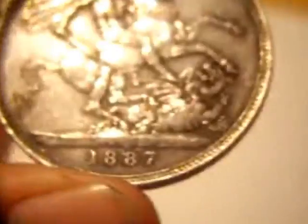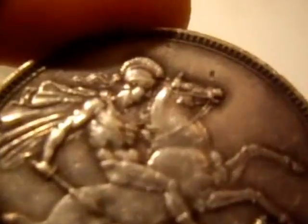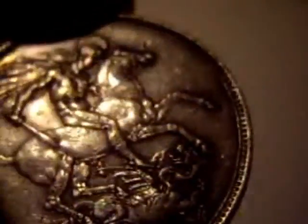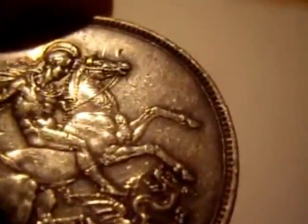Now the next one I'm really quite happy with. This is why I'm surprised this didn't go for more, because this is a very nice coin. It's an 1887 Victorian crown, but just look at the detail on it. There's a couple of dings and scratches in the field, but normally the crowns I have are just gone. I'll show you an example over here of another one that I've got.